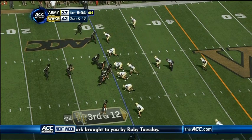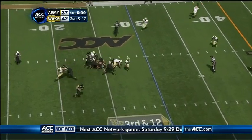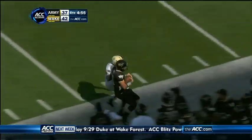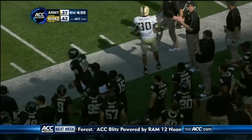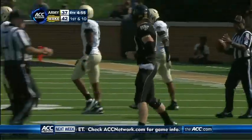Ragland in motion. Price has some time. Now he'll carry himself. He needs the 42. He's got the 1st down and steps out of bounds at the 49-yard line. Big 3rd down get by Tanner Price of 19.